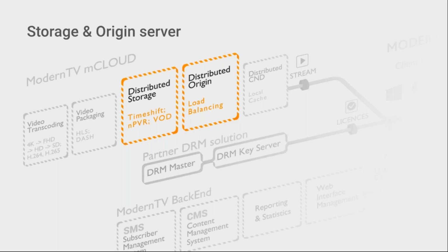Also, one of the key features I'd like to point out is the shared NPVR, and that means that for the personal recorder, we can save just a single copy. That means if you have 1,000 users who stored the same event in the EPG, we will store just a single version of it. There's no need to store the thing for everybody else. So again, you will save the storage space.